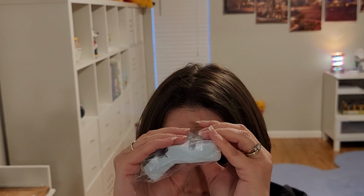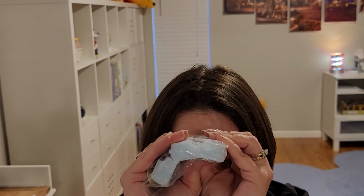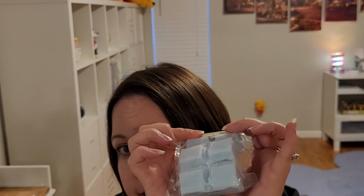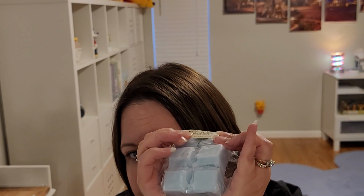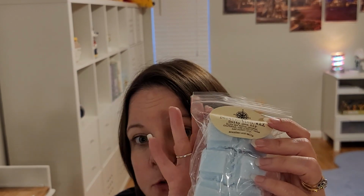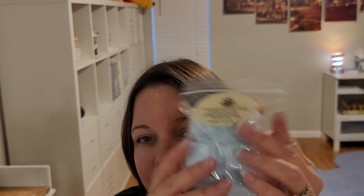There we go. And then I snap this way on the edge if I need to also. Anyway, that way all my cubes are ready. I can just reach in and grab it because these are softer, so they are a little bit more messy than, say, Scentsy. I'm just comparing it to Scentsy.